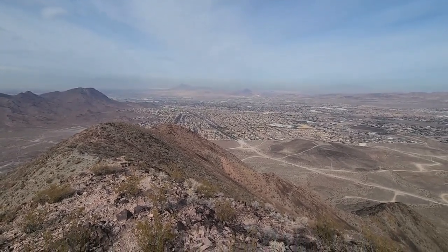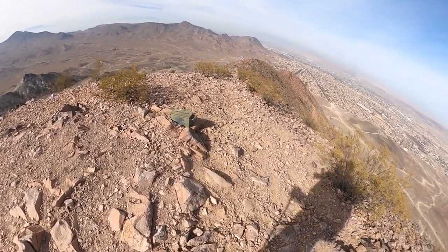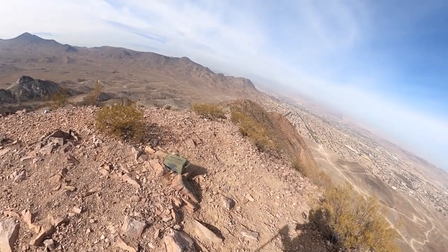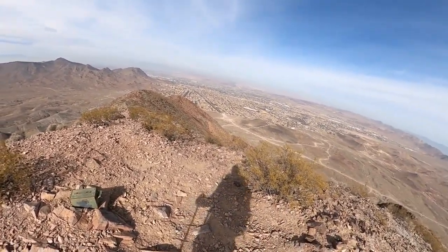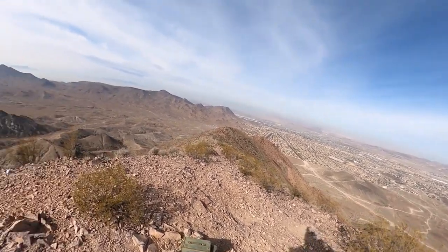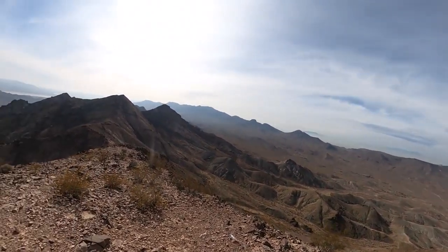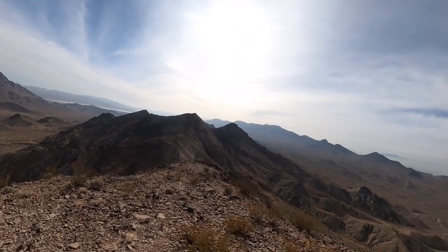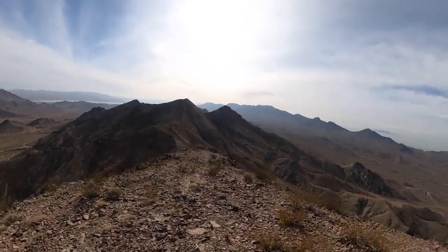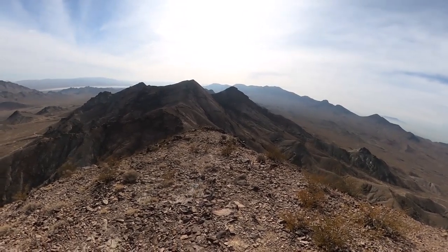How beautiful. I just reached the summit, and the box from the Hikers Association, and I just saw two dragonflies, and I was bothered by a fly when I ascended this slope. Once again, January the 31st. Oh, I see the dragonfly flying over there. Amazing.